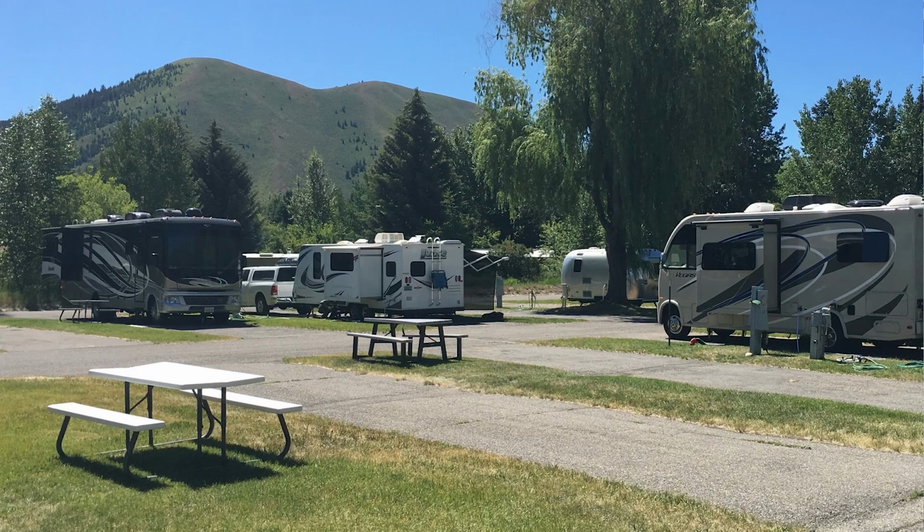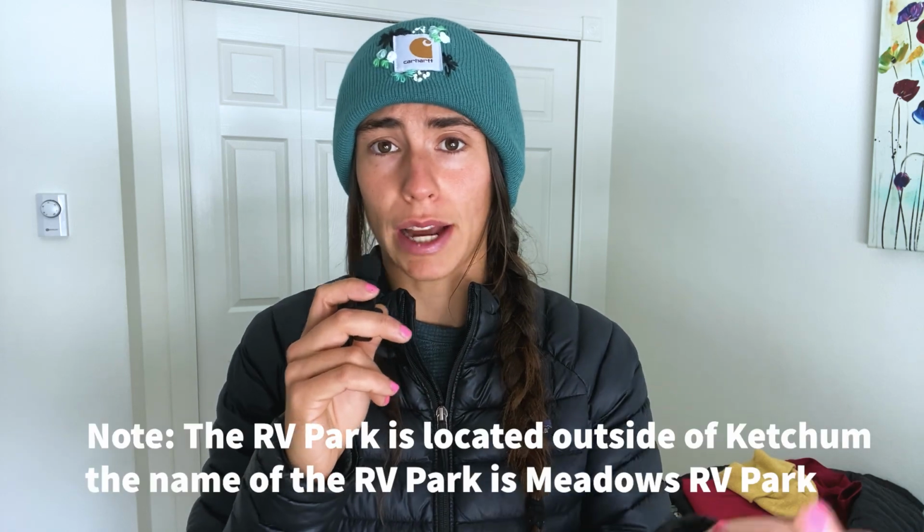Now, if you're also kind of crazy like us and you consider the idea of going on a ski trip in your RV, whether you're RVing and van lifing to go to all the Icon Pass resorts, which I know many people do like we have, there's other options too. You can stay at the RV park in Sun Valley. Sun Valley's RV park is actually really easy to get into if you have a big rig, if you're traveling in a fifth wheel like we have.